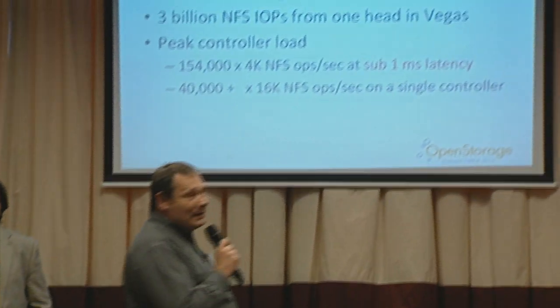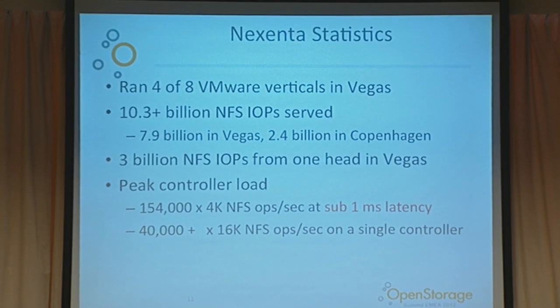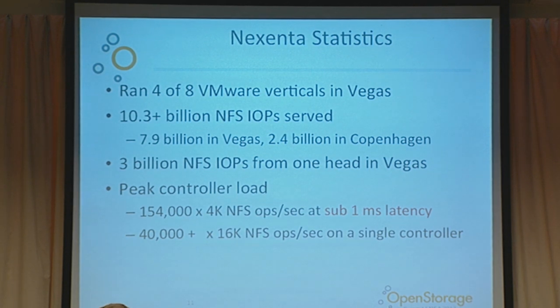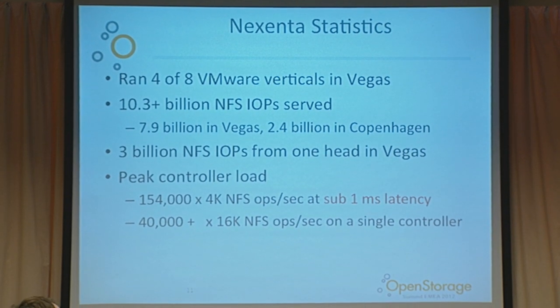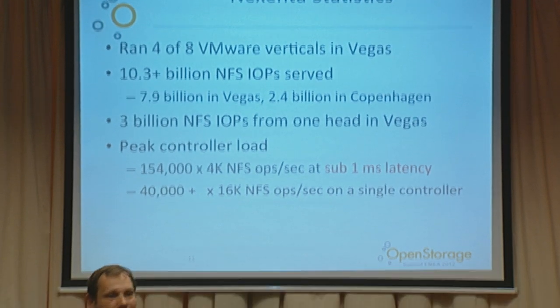In terms of numbers that you guys might get, we served 10.3 billion NFS IOPS during that period. 3 billion NFS IOPS from one head in Vegas. A typical workload we might see was 154,000 4K IOPS at sub 1 millisecond. When they do vMotions, i.e. when they're provisioning the larger files down at the end of a session, we saw a larger block size, and that's 40,600 16K NFS IOPS through a single controller.